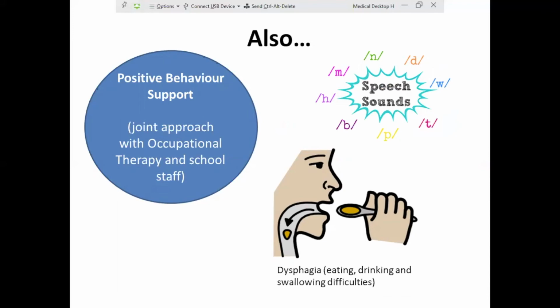Because communication underpins all areas of the curriculum, the speech and language therapy team is involved in a number of these. For example, we recognise that communication is often the root of behaviours that challenge. We work closely with the wider network to provide a holistic approach to positive behaviour support. Depending on the student's needs and communication profile, we may also provide support to students with speech sound difficulties.